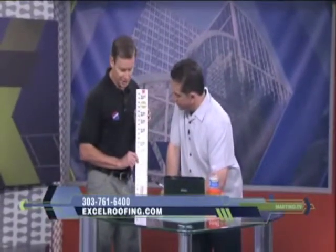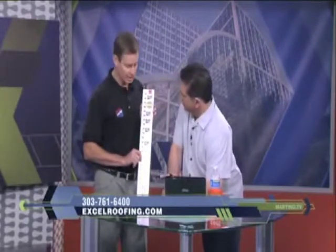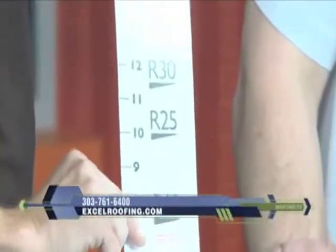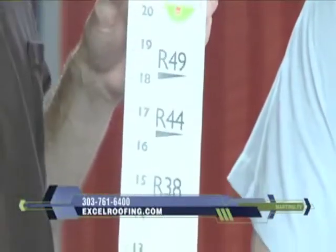That's right. R19 was a pretty common insulation value that a lot of builders did for many, many years. Now the Department of Energy is recommending that we do R49. R19 is what it used to be. That's about 6 or 7 inches. Now we're up to R49, which is 19 inches of insulation. And you can do that?